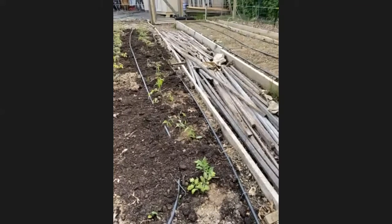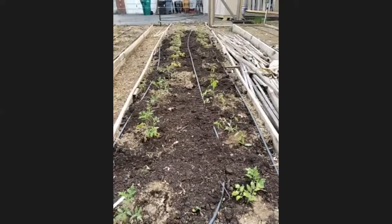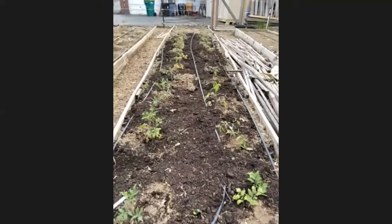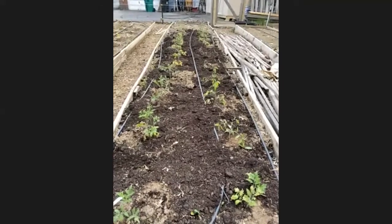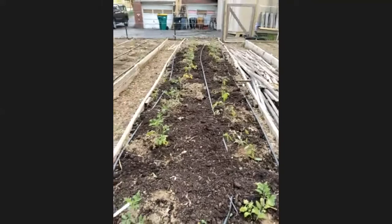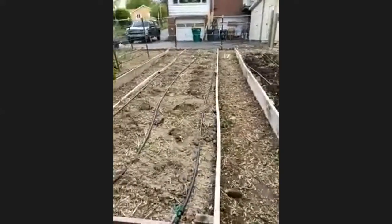You just stick a stake per tomato plant so you can tie them up to it, because it's important to keep your tomatoes tied up for indeterminate varieties, which means they keep growing forever. They'll get like 10 feet tall, but you want to make sure they're tied up and then cut them when they're about 6 feet tall so they put more energy into producing fruit rather than growing big and tall.